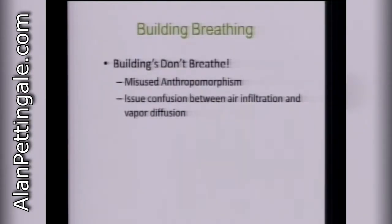Let's talk about building breathing for a second. I hear this a lot, and it drives me crazy. This is one of only a few soapboxes that I'll get on in the next few minutes. Buildings don't breathe. It's a misused anthropomorphism. They don't have lungs. But the reason it's a problem is because when I ask somebody what they mean by that, it's unclear whether they're talking about air leakage or vapor diffusion.